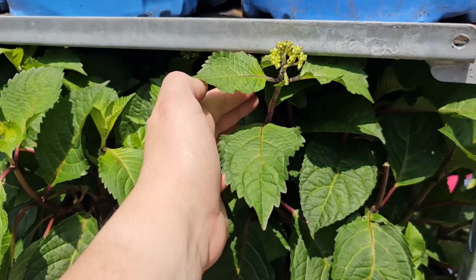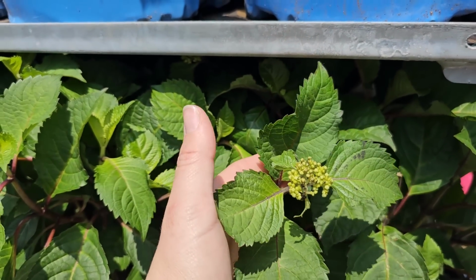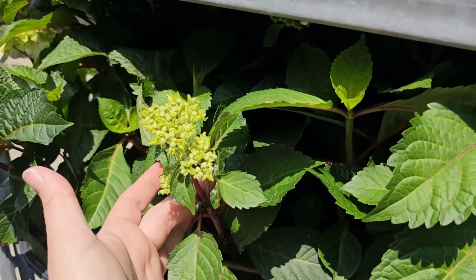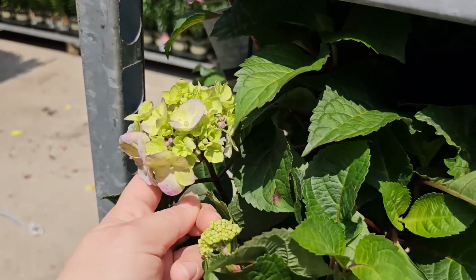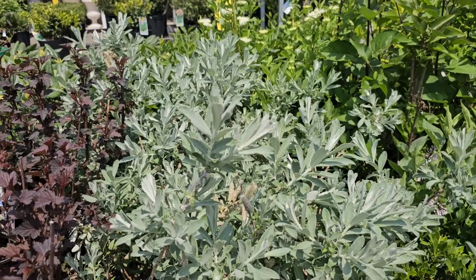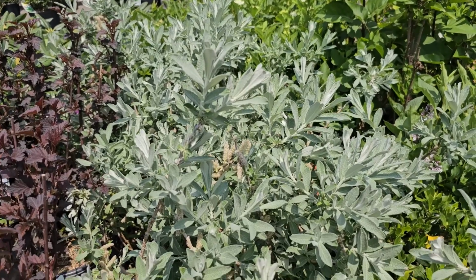And they're all nicely budded. Look at this. Lots of buds on these. This one's already starting to open up. And if you're looking for an interesting blue-gray foliage shrub, look no further than this guy here.